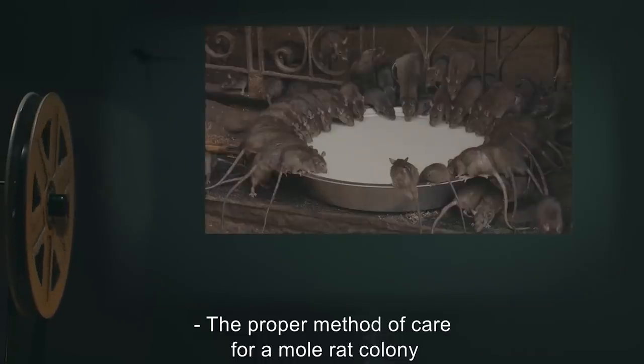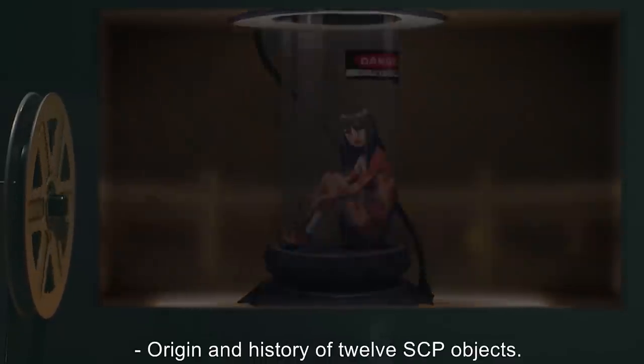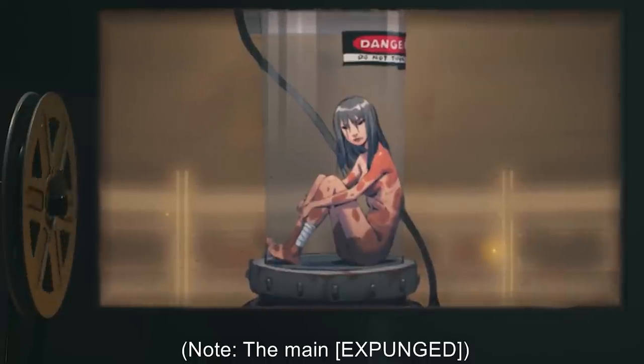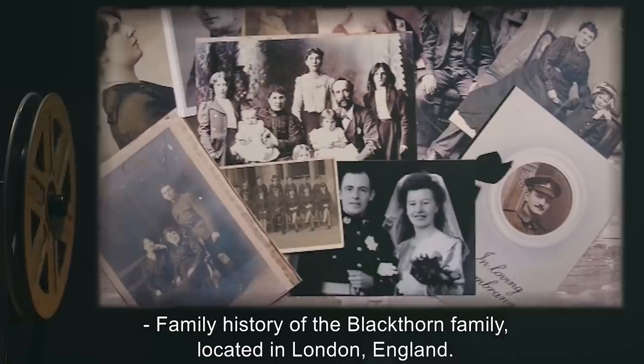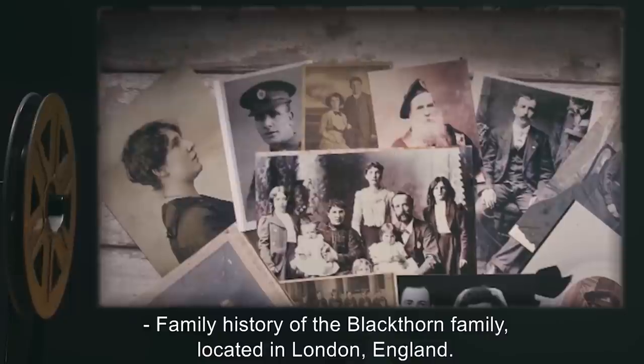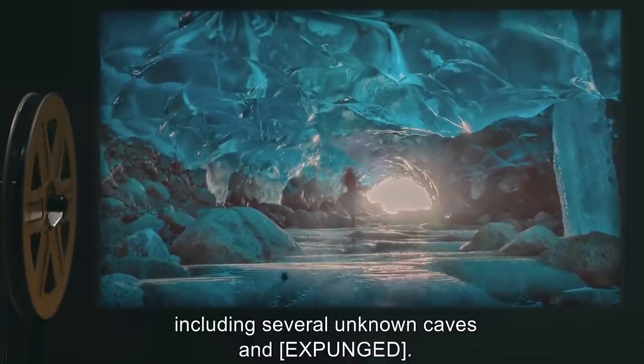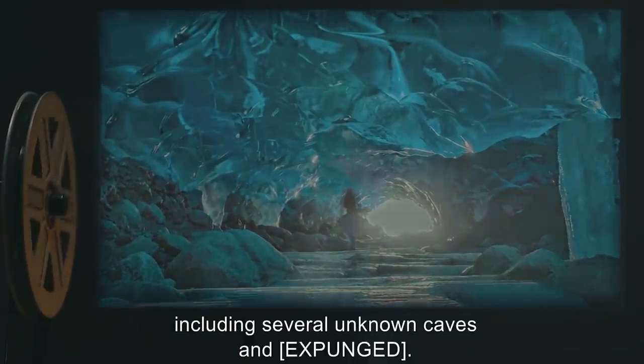The proper method of care for a mole rat colony. Origin and history of 12 SCP objects. Note: the main expunged. Family history of the Blackthorn family, located in London, England. Geological structure of the Earth beneath Greenland, including several unknown caves, and expunged.